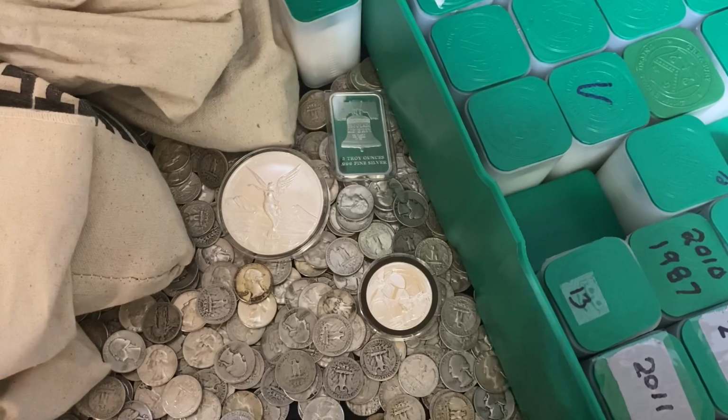The VAT tax like they pay over in Europe. So here, because there's no 20% premium that the government charges, you can buy generic silver or junk silver fairly cheap. Now, you might have taxes depending on what state you live in.